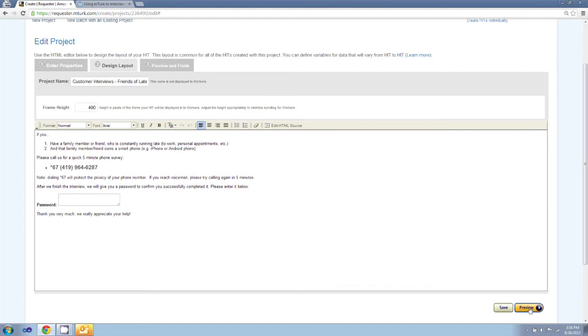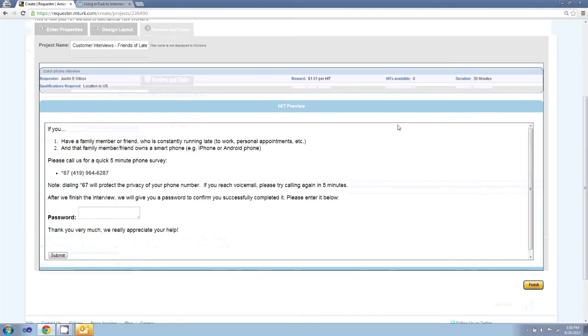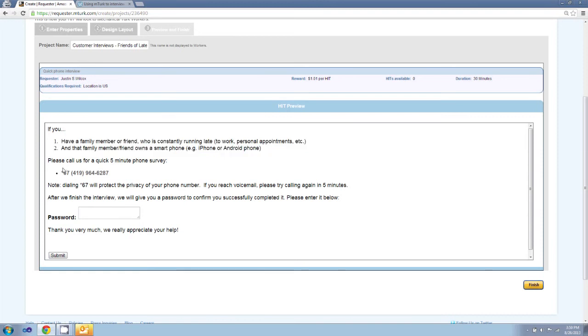All right, so let's take a look at the final preview. Here you can see the reward is $1.01, and you have the qualifications that someone must meet, and then the phone number to call. And that's it. As soon as I hit finish, anyone on the web who has a Mechanical Turk account can call us, and we can start interviewing them.